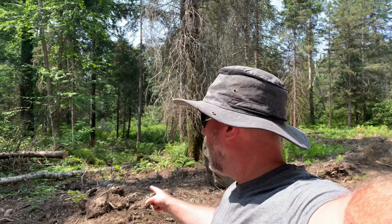Today we're doing some measurements for our driveway for the roundabout. We've moved Oscar. We'll show you that here in a second. We're going to move our rocks, and we got a load of stones leveled out.